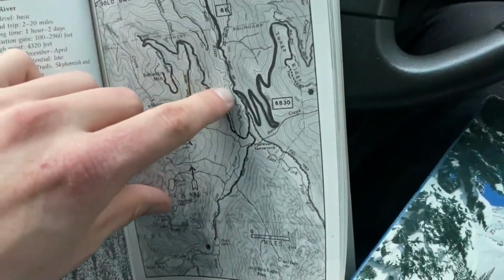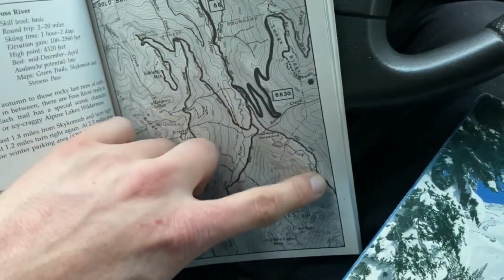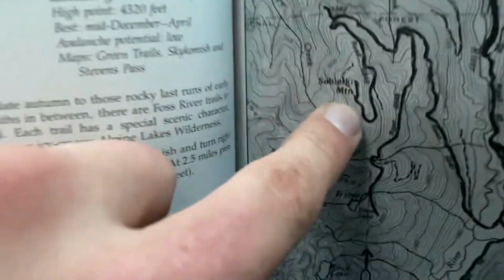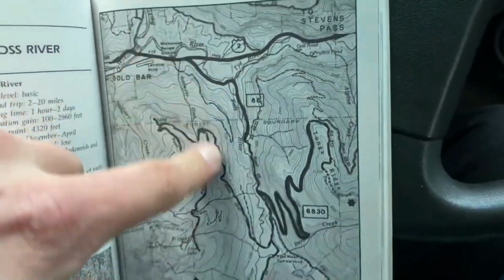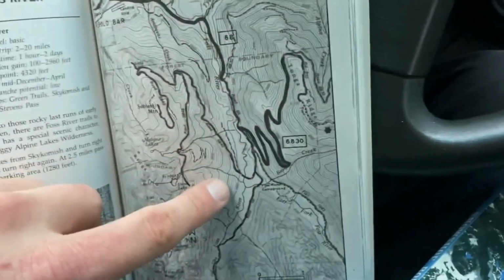But if you also wanted to, you could go up the Tonga Road, or you could go up the East Fork Foss Trail, which is called the Necklace Valley Trail, or you continue going up the road all the way up to Sobieski Mountain, and there's really good views up and down the Stevens Pass Valley and up the Beckler River Valley. So there's lots of options out here. We'll probably be coming out here a bunch and hitting up all the options eventually. And we're also going to come out here and go hiking.